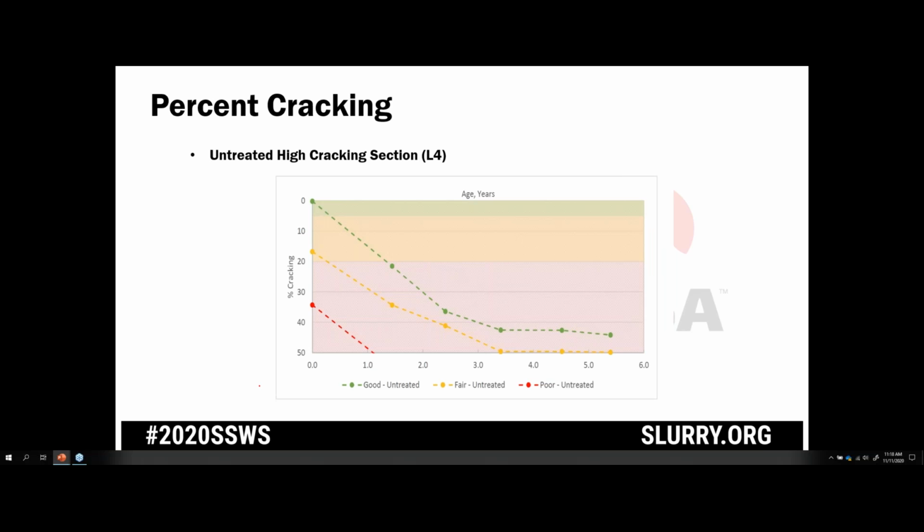Data on this page reports your control section without any pre-treatments or surface treatments. It's showing your poor, fair, good condition. The line on the left is your percent cracking. On the bottom, you've got your age in years. This is the slide we're going to compare to our surface and pre-treatments.